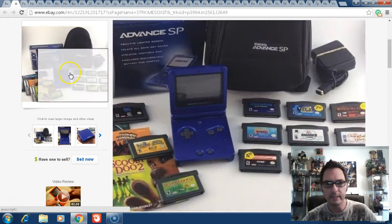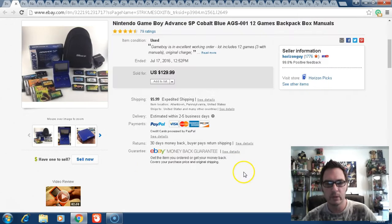But I still have all these 12 games, so I'll list those up. I haven't had a chance to get those back up separately. So $80 for this Cobalt.